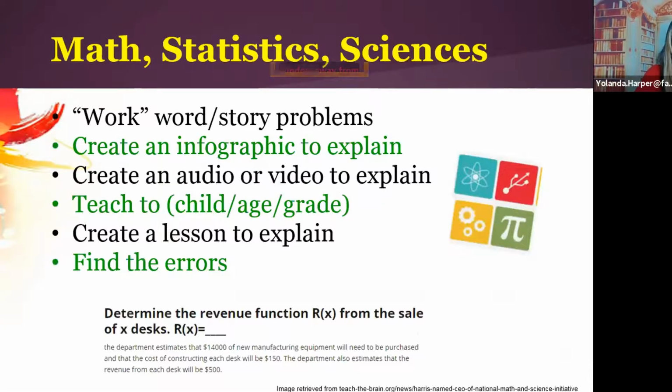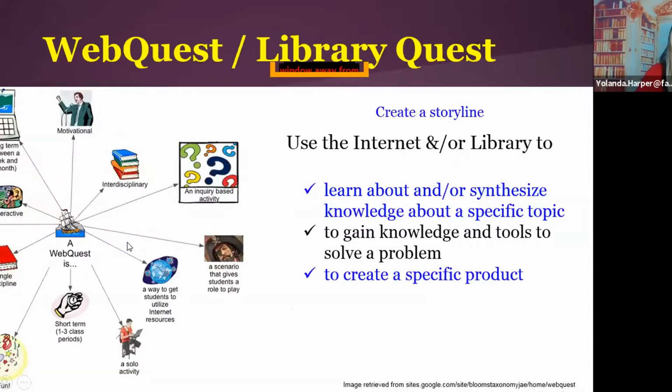Let me see. I think we've had a lot of presentations on this, but back when I was in school, we talked about word or story problems. Could certainly continue to do that. Have students create infographics to explain the concepts, or audios and videos to explain how they would teach it to a child. And the last half year has taught us that many who thought they would never have to teach math or science concepts to a child because they weren't going into education were finding that because schools were closed and they were having to homeschool for the first time, they were having to teach some of those skills to children as well. Let's see.